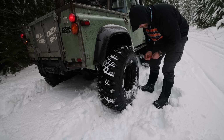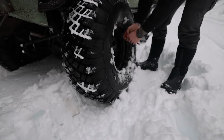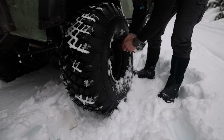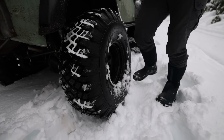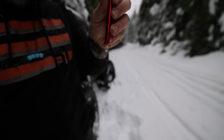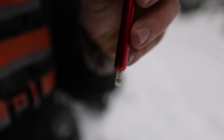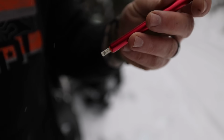There's 3.5. I bet you that's 2.5. We might be going lower than that. For the people at home that don't believe me, there's 2.5 right there. Not that you wouldn't believe me, but I have had comments of people not believing me. We go low out here. There we go. I think we're gonna have to go lower though, legit.